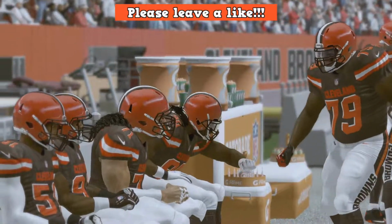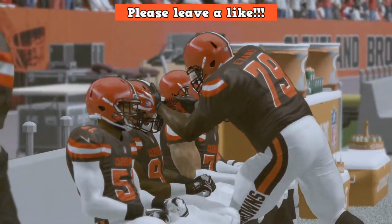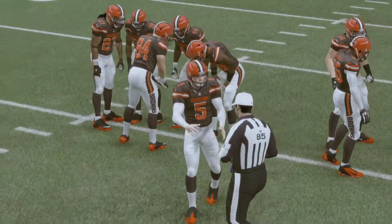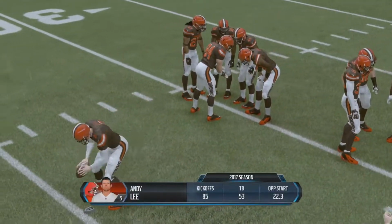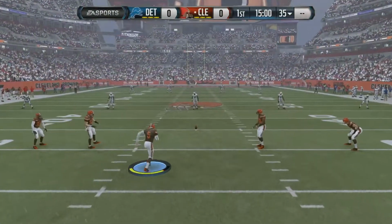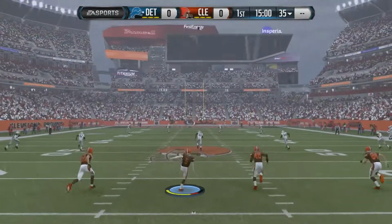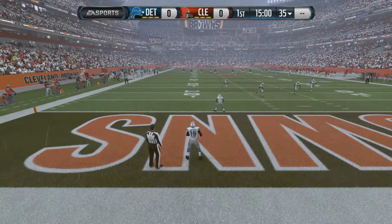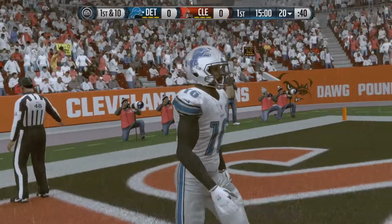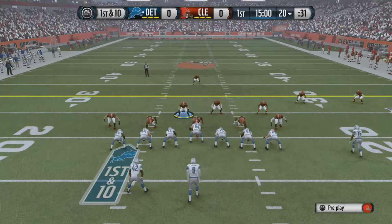The final week of the regular season is here and the Browns are taking on the Detroit Lions at home. They've clinched a playoff spot, but not the AFC North yet. They can do that today with a victory, and they'll get it started by kicking off, and the kick will sail out of the back of the end zone, and Detroit will start at their own 20-yard line.